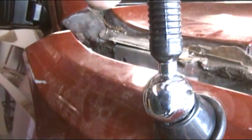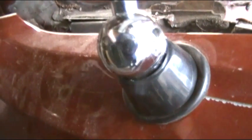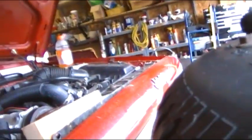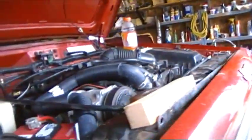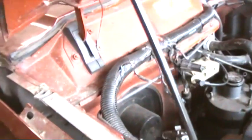It's a little loose, but I can't tighten that screw down anymore. So let's see about putting a little filler or something in there. Have to see what I can dig up, a little O-ring or something in there to help keep it from flopping. But anyway, I'll show you when it's all done.